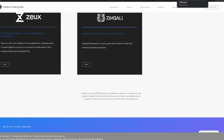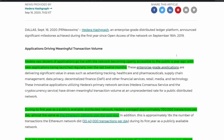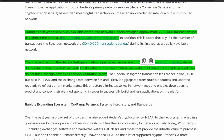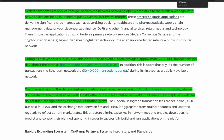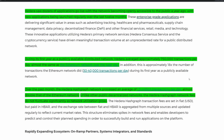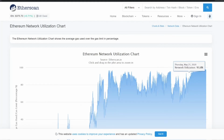And then one thing I wanted to point out, so they're saying right here that, basically at this point, they're processing almost double that of the Ethereum network. Meanwhile, once again, always going to keep showing you this because you need to keep it in your mind, right? So Ethereum is operating at about 97.5% capacity, and it's doing half the transactions of HEDERA Hashgraph. So you tell me what that means. I don't know. Sounds to me like Ethereum's broken and it's just not going to work in its current form.